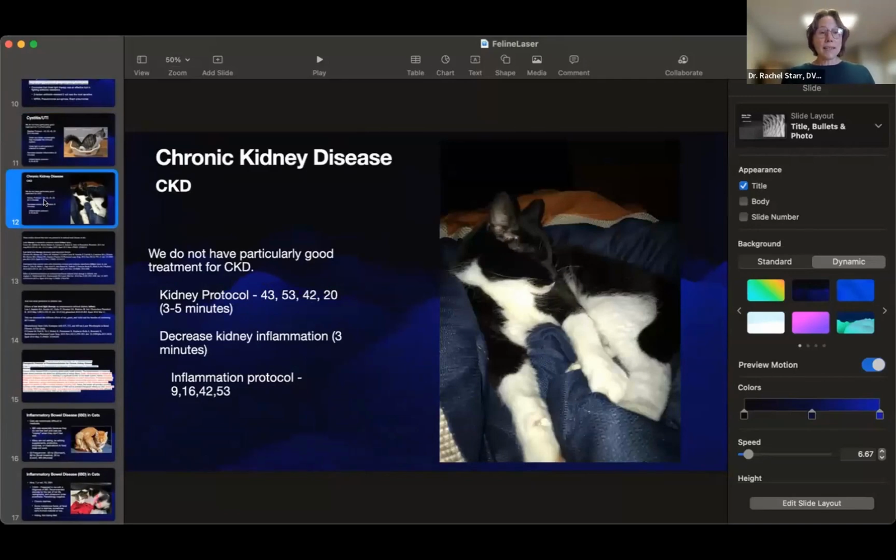So chronic kidney disease, again, we don't have particularly good treatment for chronic kidney disease. We try to prevent it from progressing more than anything else. So kidney protocol is 43, 53, 42, and 20. We can decrease kidney inflammation with the inflammation protocol as well, especially in an acute injury to the kidneys.